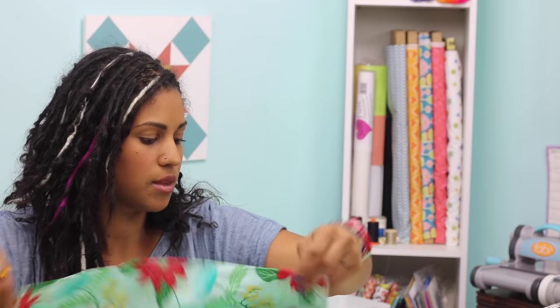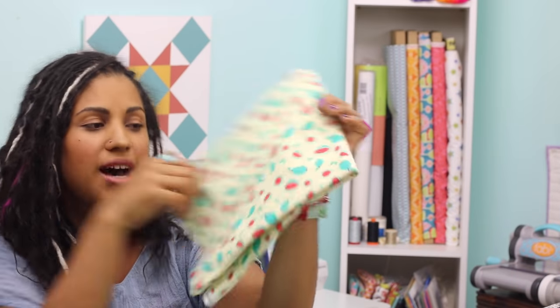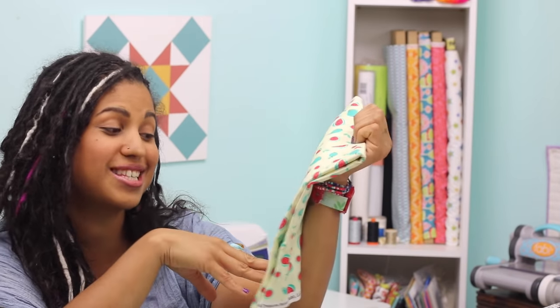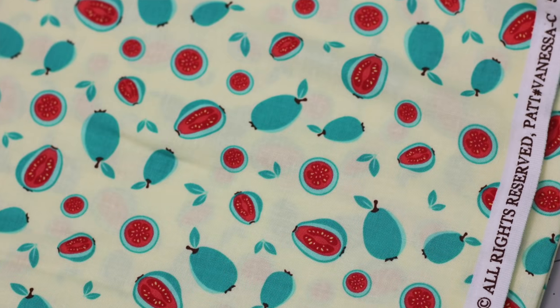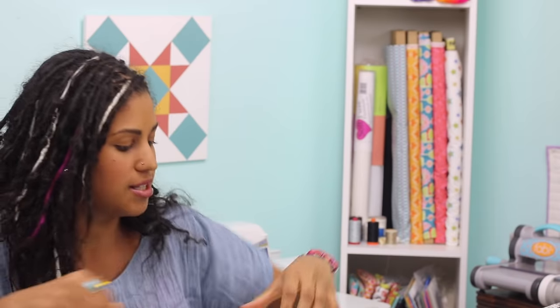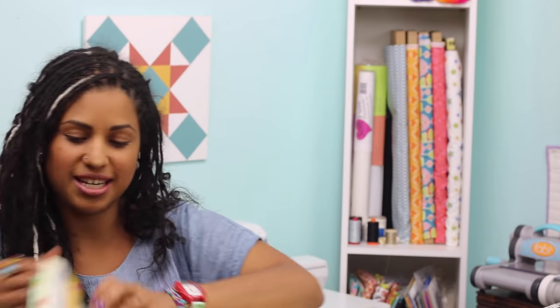Okay? I have one of my favorite prints here. This is little guayabas, like we call them in Spanish, or guavas. I used to always pick guavas from my grandparents' tree, and that tree is actually still there. And I love it in this color. This background color here is a really, really pale yellow, but it has the corals and the aquas and things like that. I think it's a super cute little print. This is probably most people's favorites who have seen it.